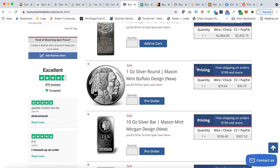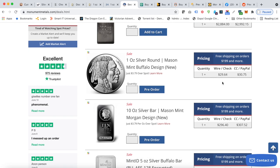The other thing you'll see on all these online bullion dealers is that there's a wire price and a credit card and PayPal price and even sometimes a Bitcoin price. Always pay with wire and check if you can, because again, any overage over that, you are just wasting money that could be spent on more silver.